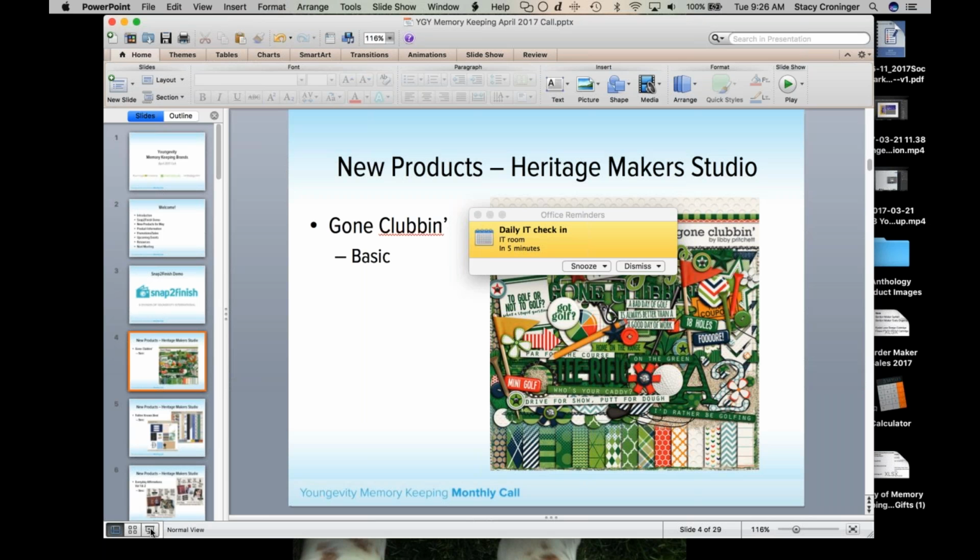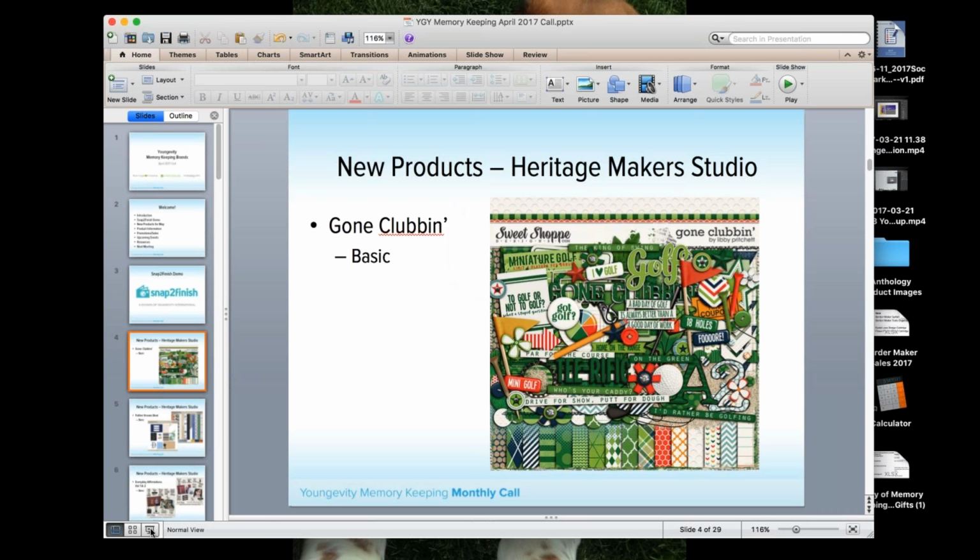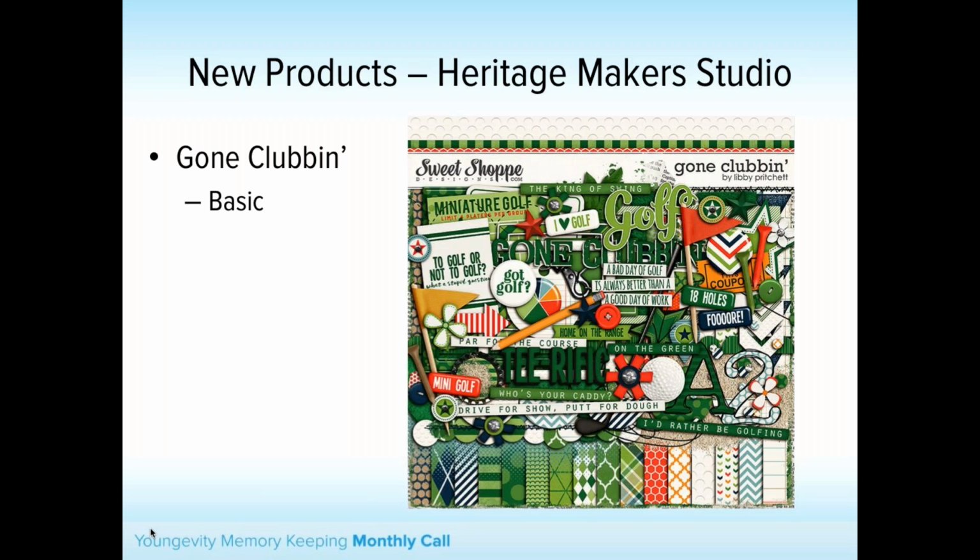So we're going to dive back into our PowerPoint at this point, and we're going to walk through the new Heritage Maker Studio. And I know a lot of you have questions.